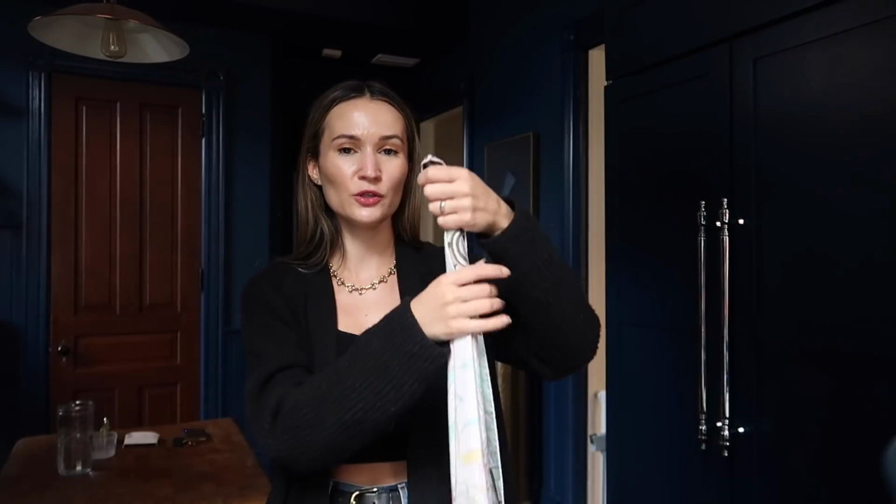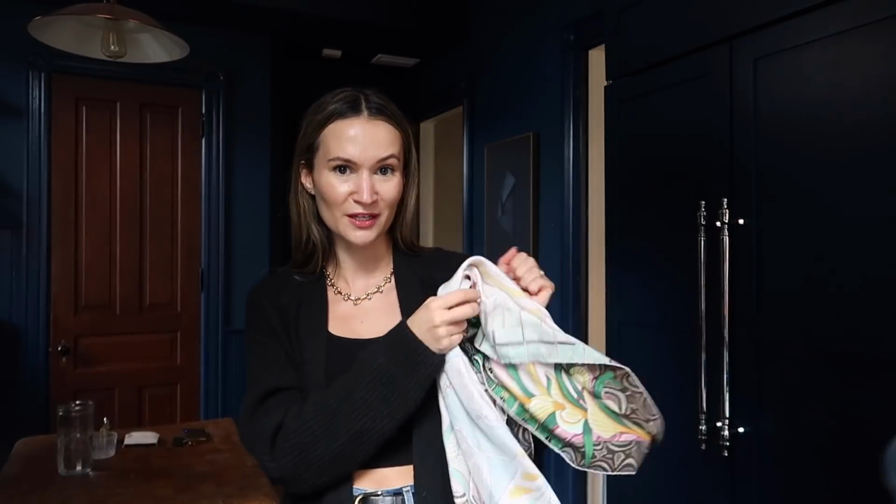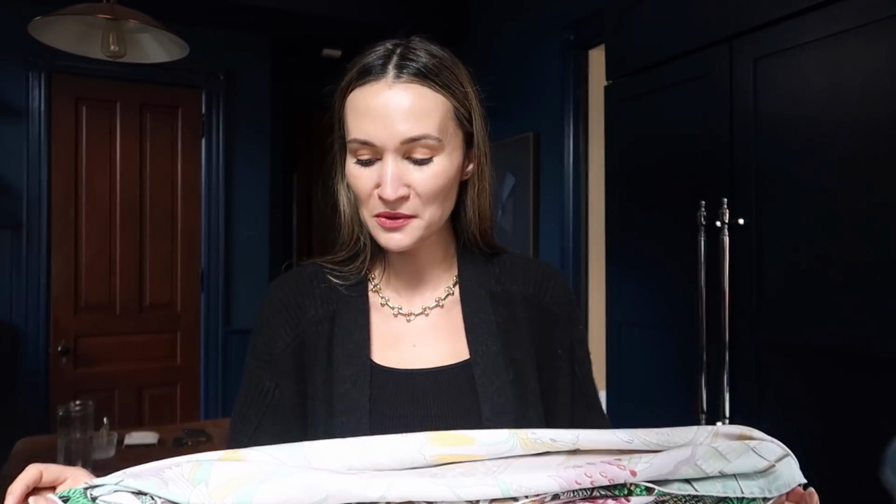You can wear two of them. If you have two of them, you can tie them together. There's a way that you can tie them together to essentially turn it into this beautiful bathing suit cover up. That's something that he demonstrated for us in store. That was really cool. Obviously, you can wear it as a scarf several ways.